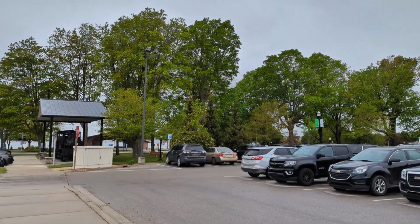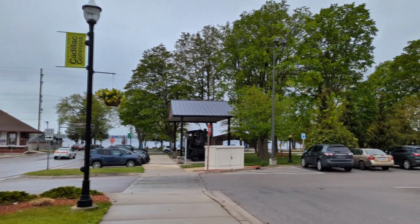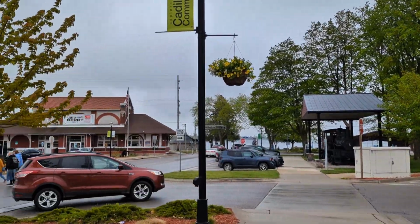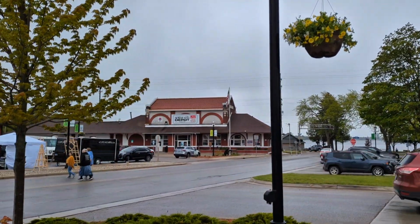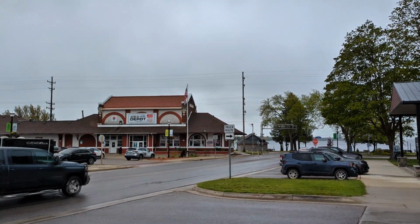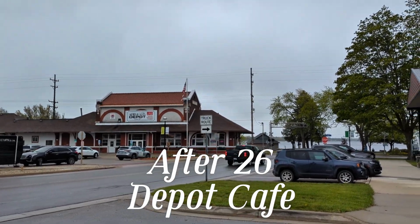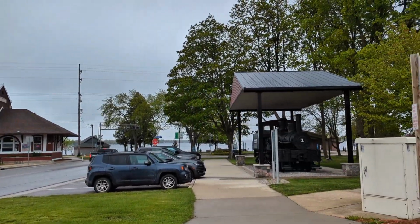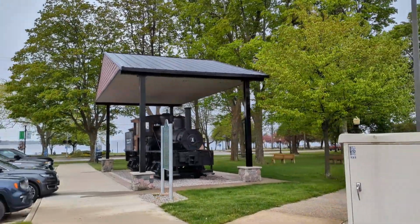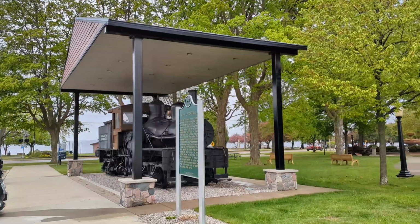And that locomotive that I showed you a moment ago, I'm going to walk up a little closer to it and show you what that's all about. And then the antique... No, it's not an antique store. I'm sorry. It is a restaurant inside the old train station. So that's pretty cool to see. So yeah, let's see what this locomotive is all about.